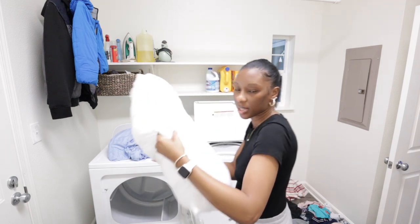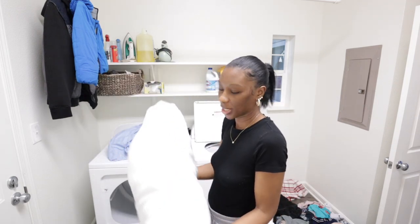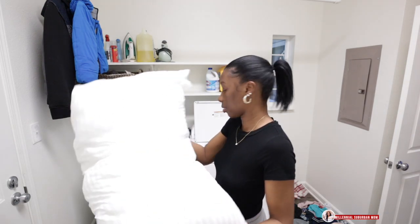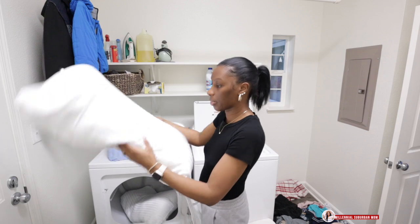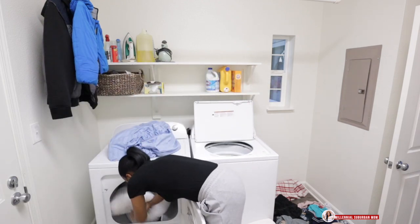And this just saves me a step because when you try to wring out this pillow or just your pillows, it's a lot of water. So I wring out as much as I can and I put it through the spin cycle and it gets rid of all the water for me. And the pillows come out fresh and clean, you guys. They smell good, they're brighter.